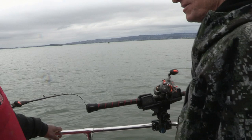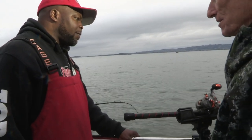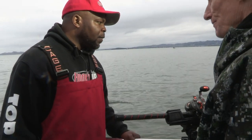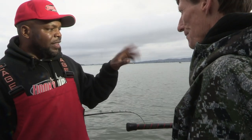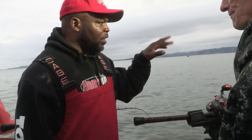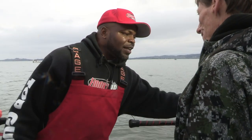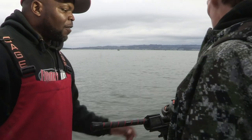So generally when they take it, instead of setting the hook, that's a no-no when it comes to these type of fish. You don't want to set the hook like you're bass fishing or anything like that. What we do is you see that bite, sometimes it'll be a thump, or sometimes it'll be a little wiggle like this. So when you see it, you grab it and you feed it some line. Just pull some line out. Count to about five.